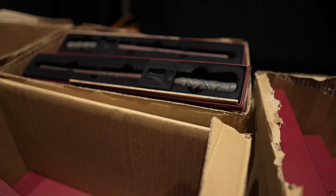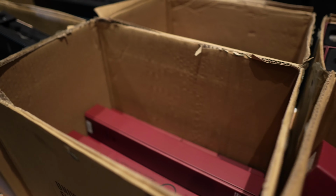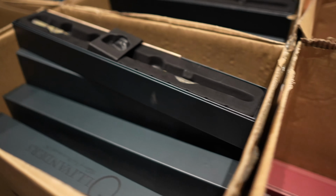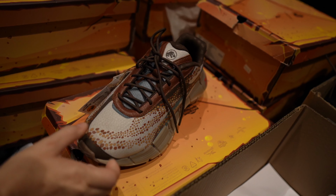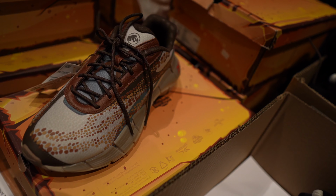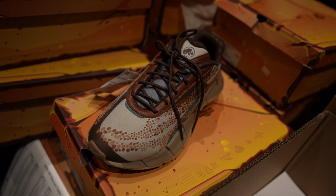It's pretty cool. More wands here. Just buy the bucket load. It's cool. I mean, if you're going to get one, you get one now. Definitely be a lot cheaper. And they have the Jurassic Park shoes. How much are those? Those are $160. So the price off of that is around $64. So not too bad for those.